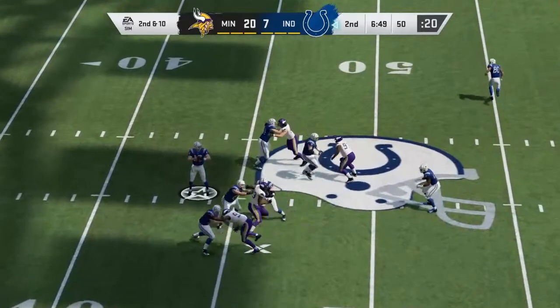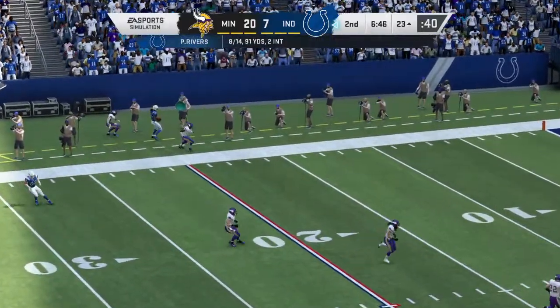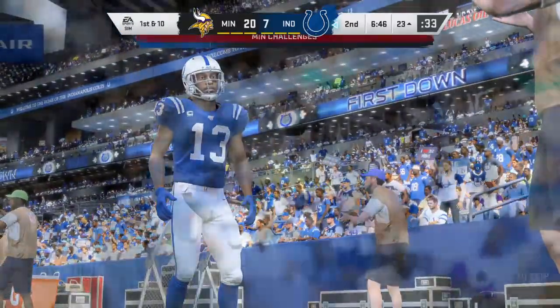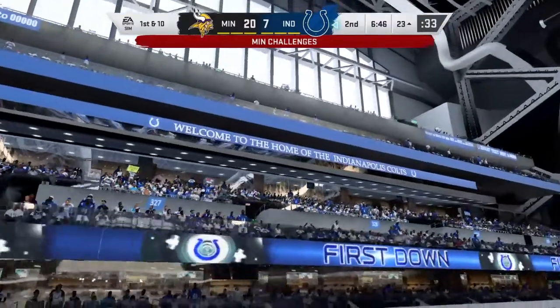Rivers now from the 50. He's got it to Hilton. And he takes this just a few yards shy of the red zone before going out. A gain of 28 yards there and gives him the 1st down. A nice little completion there by Phillip Rivers.